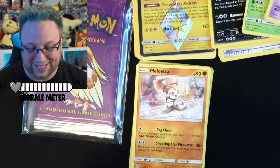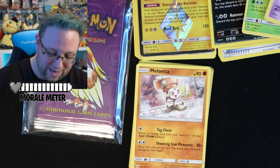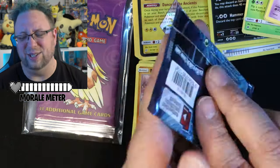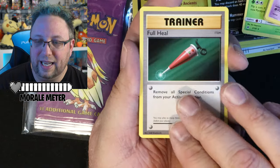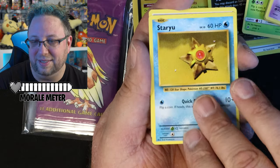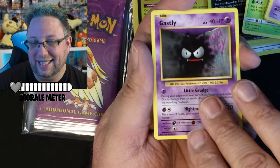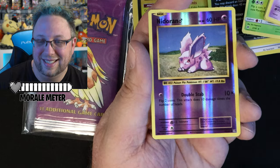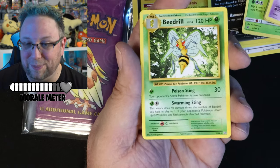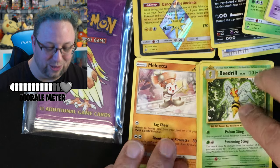Alright, next up is Evolutions. All it takes is one card to turn this all around. That's why Evolutions. And we get a Zard. We get a Full Heal. The Machoke. Potion. Staryu. Steel Energy. Growlithe. Ghastly, Charmander, and Nidoran is going to be our reverse with, oh, Beedrill. Beedrill's been trolling me a lot lately. Beedrill has definitely been trolling me a lot lately.